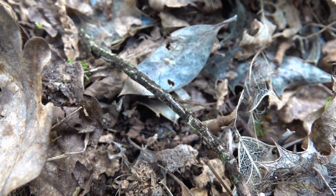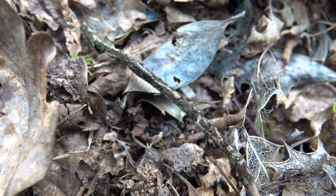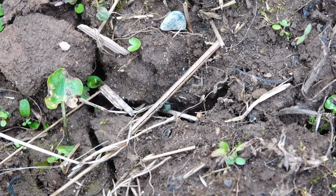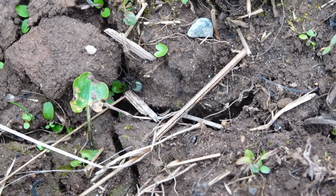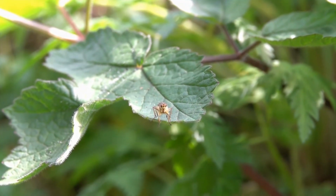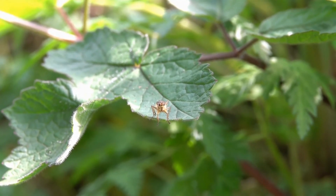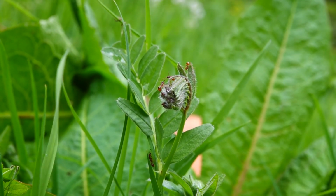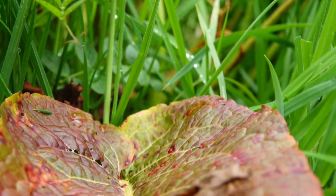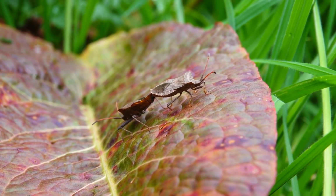And if you look really close down near the ground, you'll see things moving that you wouldn't normally notice. And while some little creatures are busy doing all sorts of work, others have got different things on their minds. Here's a pair of dock bugs mating. On a dock leaf, of course. They're very similar to shield bugs. I think they're related.